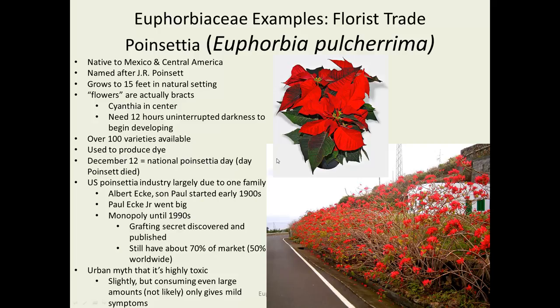The U.S. industry for poinsettias was responsible for just the initial marketing and raising the awareness of poinsettias, and then they figured out this method of grafting so that you got these big bushy plants, and they wouldn't tell anybody else how to do it. So, until literally the 1990s, they had the market cornered. And then somebody in a university someplace figured out how to do it and published a paper. So they sort of lost their grip on the market, but they still do apparently have about 70% of the market.